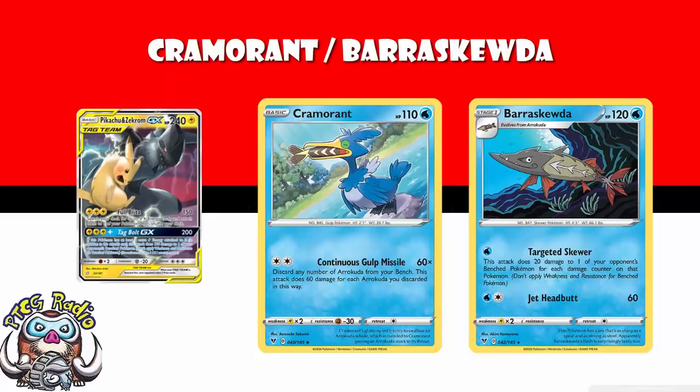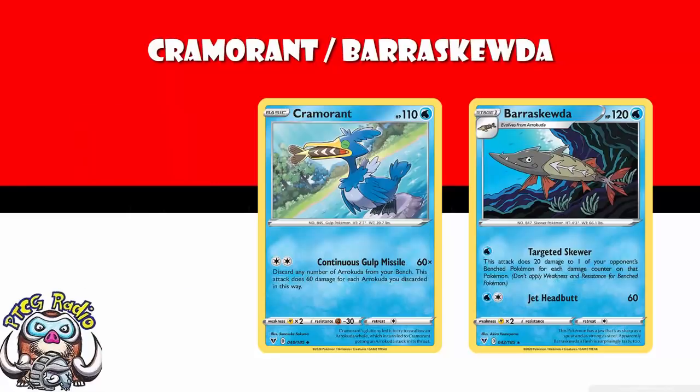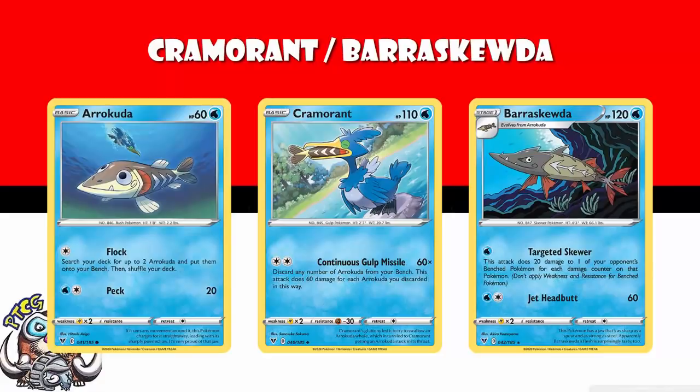And then, of course, we actually need to look at Arrokuda, and I love that the artwork matches between the 2 of them. It is beautiful. But Arrokuda, for a single colourless energy, lets you search your deck for up to 2 Arrokuda and put them onto your bench. So that means you're going to get your Arrokuda out, and therefore be getting out your Barraskewda, or setting up to attack with Cramorant, even more easily than you would otherwise. And I think this is wonderful.